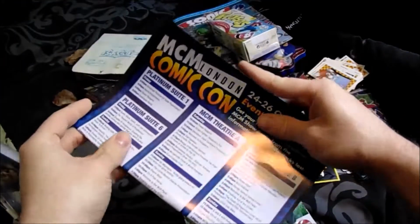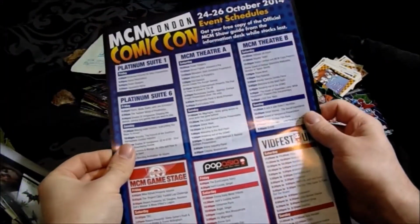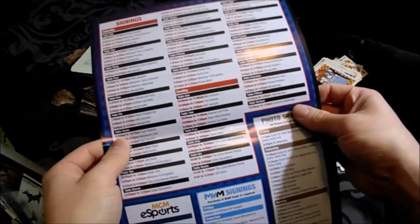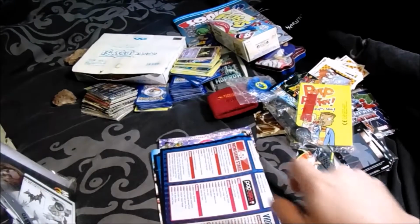Okay, now here comes the MCM London Comic Con stuff. This is last year's October one, which I attended. Basically it's just telling you what's going on throughout the day for the weekend, and I'm going to have a blast when I go there. Not next week, the week after. I definitely can't wait for that. It's going to be amazing.